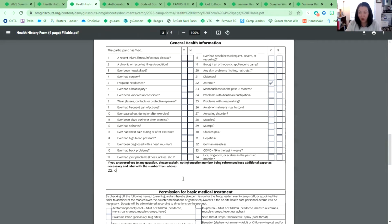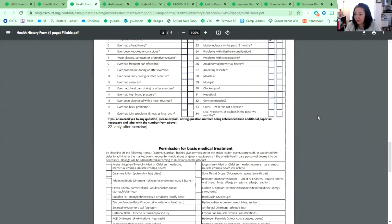And I'm going to put only after exercise. That's the only time that I get that asthmatic breathing. So that's how you would do this part of the form.